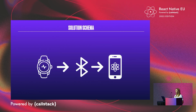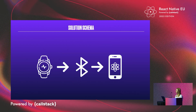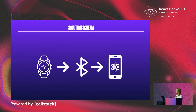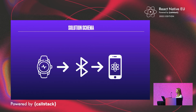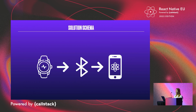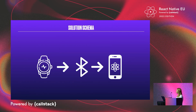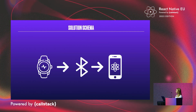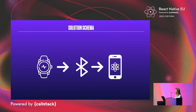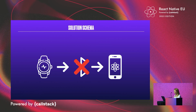My idea was to get accurate data from the watch and then visualize them in my React Native application. That could help me to analyze how my cornering skills are correlating with speed. At the start, I thought that I could connect my phone and watch using Bluetooth. When I searched the documentation, I found out that it's simply not possible, and Garmin has its own way to do it.